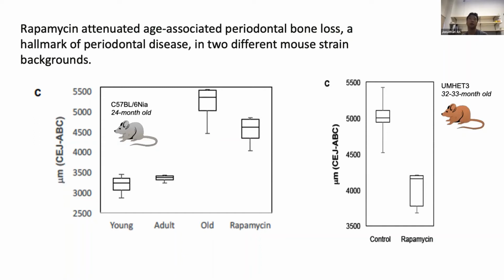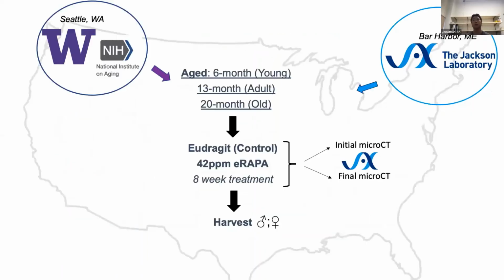Because this was the first time to show the impact of rapamycin, at least in the context of aging, on an oral disease, we wanted to make the study as robust as we could, and we could have done more. What we ended up doing was raising two different colonies of mice. Some of the colonies were raised and completed the treatment here in Seattle, Washington. We had another cohort of animals in Bar Harbor, Maine at the Jackson Laboratories. These were also aged to the respective ages, and then they were given 8-week treatment with either control or rapamycin. Then we harvested the animals after the 8 weeks.